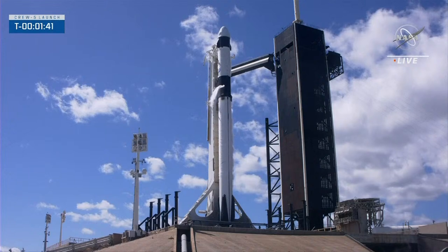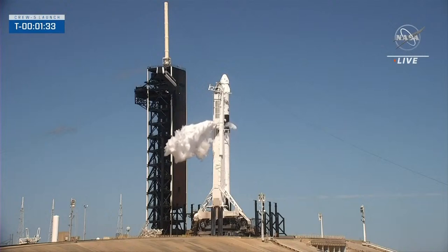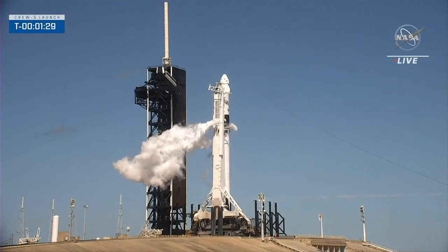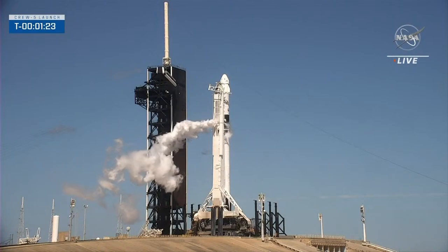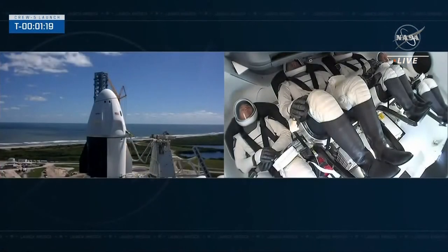Stage two LOX load is complete. There we heard the call out. Falcon 9 is now completely fueled with all of its propellants. So yeah, closeouts are starting. Expect loud venting. We can see that leftover liquid oxygen now being vented or released, now flowing further away from the vehicle. So nearly 1 million pounds of liquid oxygen and RP-1 now on board Falcon 9. It is fully loaded and ready for launch.